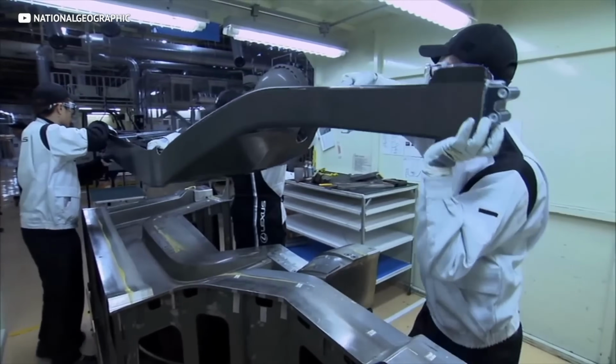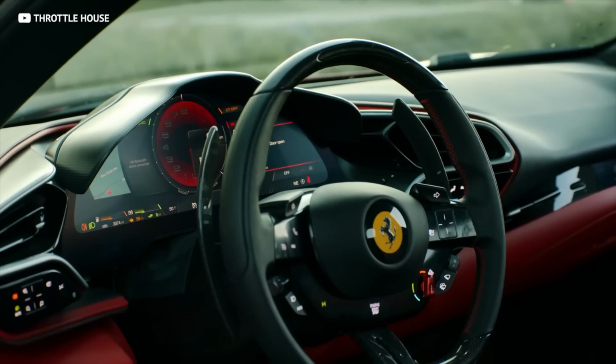They're going all in. So what do you think? Does the LFR have the potential to rival the legends of Ferrari or Porsche? Or is Lexus shooting too high here? Let us know down in the comments.